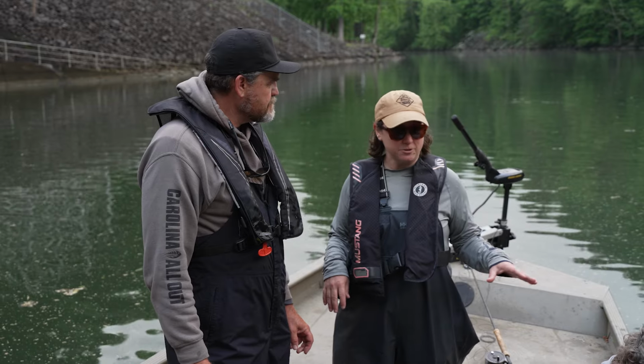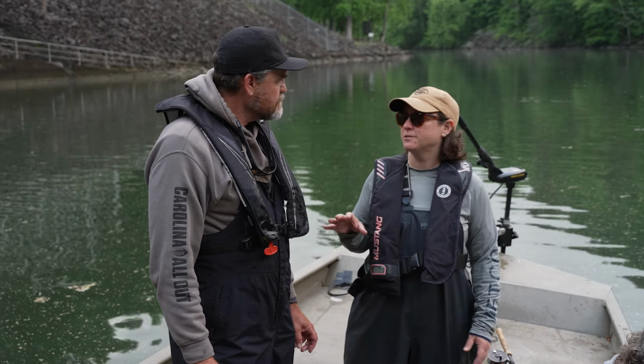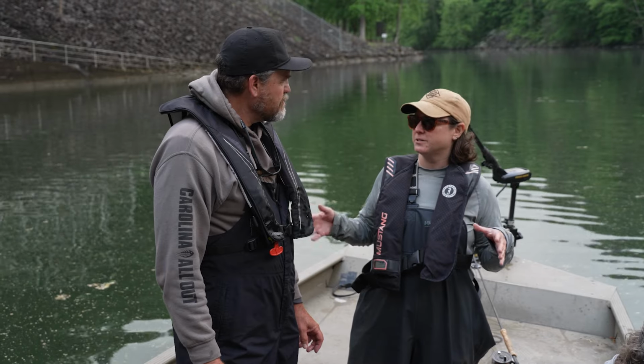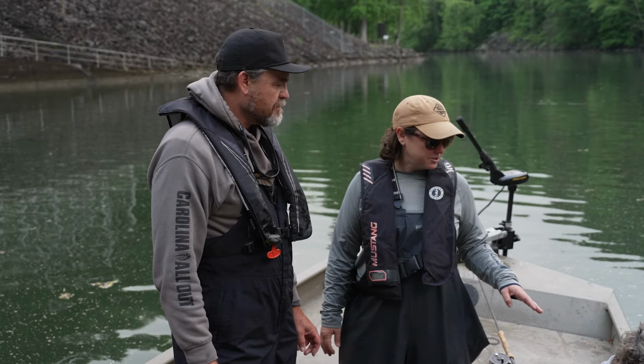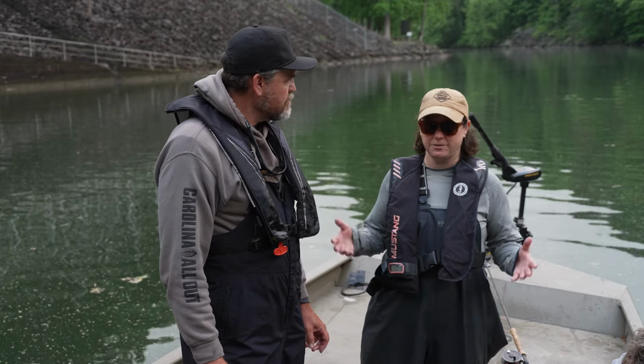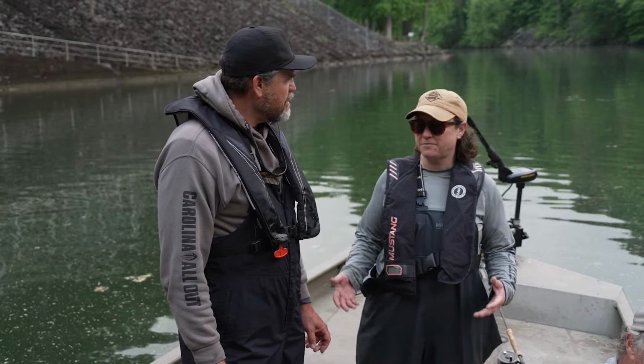And so the brown trout were getting in here and eating the blueback herring, surviving a lot longer and reaching those bigger sizes. And so that fish, it could possibly live for 2 to 3 years and reach 23 inches and 7 or 8 pounds.